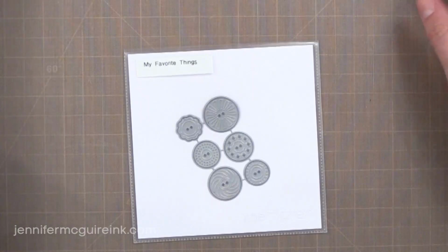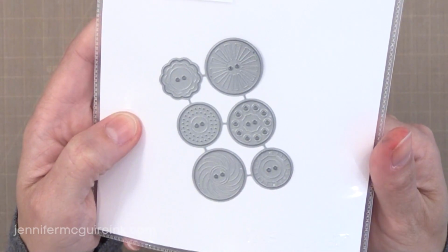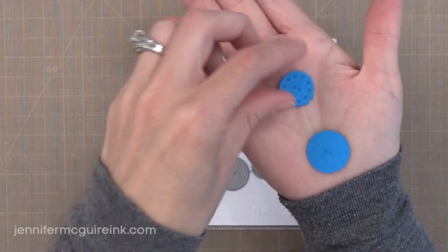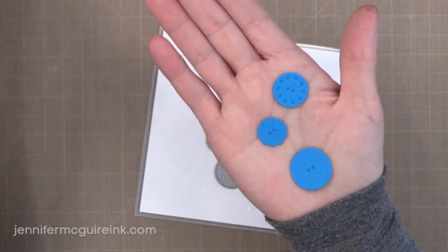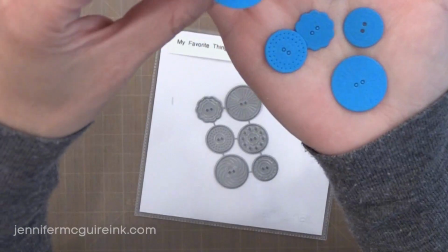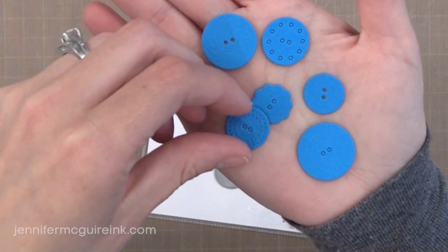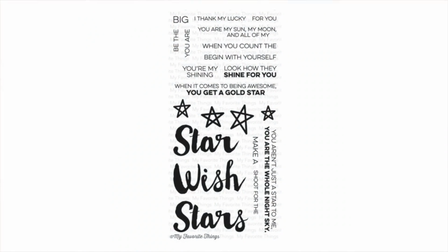Okay, now we have this new button set, and this one actually die cuts and embosses, so you can create some unique looking buttons. I love buttons, and I love the look of buttons on cards, but I rarely use them because of the bulk, because I mail all of my cards. This is a nice solution. Just put a little bit of foam tape on the back of this, some string through the center, and you have the look of buttons. You can even put a coat of clear embossing powder or glossy accents on top to really make it look like a true button.